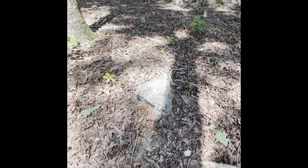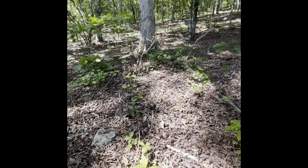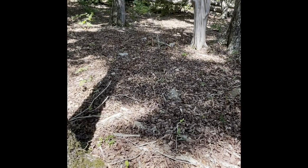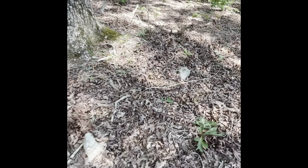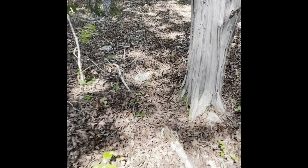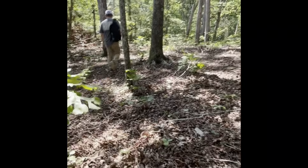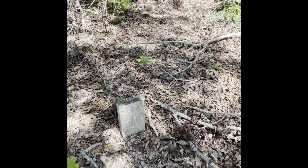Got a large one here. Over here. There. So this hillside actually is leading up toward the top of the mountain. Here's more. There's some here. And just a row across here. And then back behind them, there's some. We climbed over a tree and found a few more in this section.